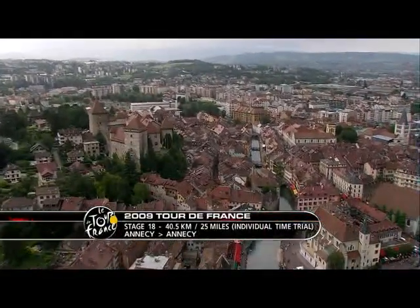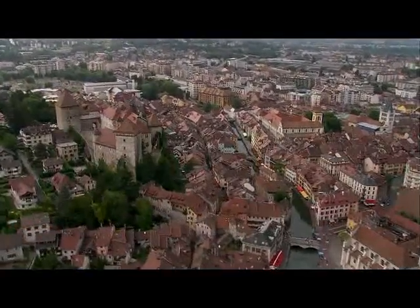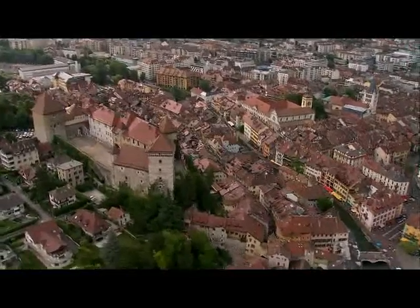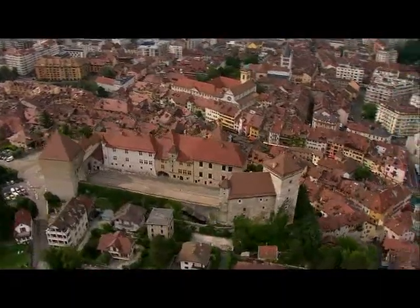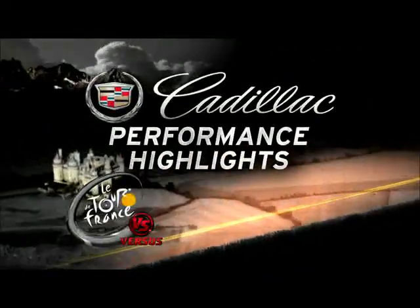Welcome back. The time trial, what a race it was, over 40.5 kilometres, based here in Annecy, which is the Venice of the Alps. There, the canals come out of Lake Annecy. We have been right around this lake, and what a race it was. So let's just have a look back on an interesting day in the Tour de France for everybody as we watch our Cadillac performance highlights.